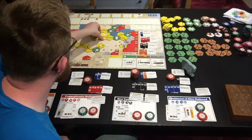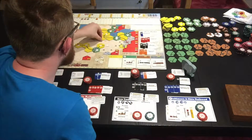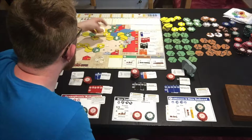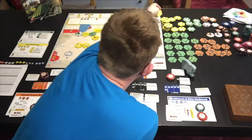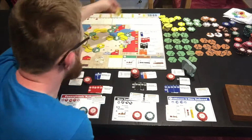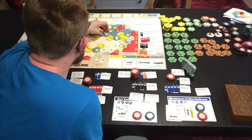Actually, sorry, let me take that back. Let's not have that one. Let's have this one here. Now the reason I'm doing that, actually, sorry, I'm taking back a few things. So I'm going to go curve, and then I can upgrade. So I can upgrade this to something like that.